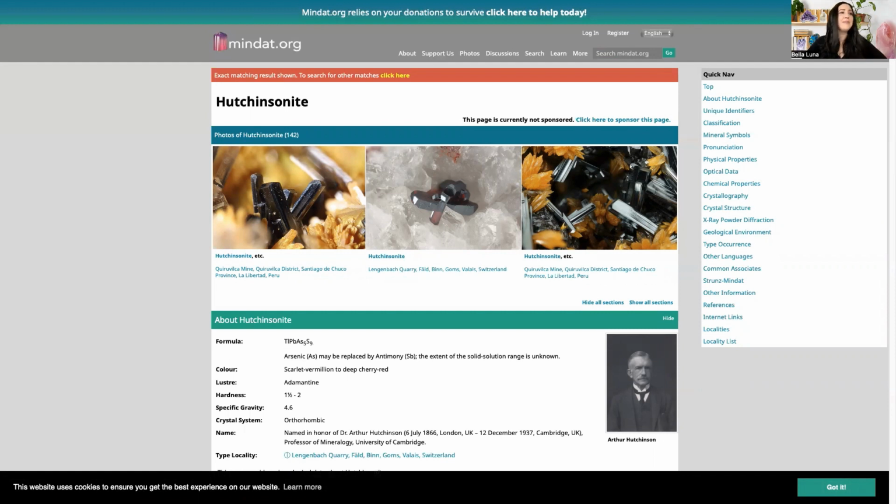Hutchinsonite. This one is really pretty. It has these beautiful crystals, and it's such a shame that it's also arsenic. So this is a no touchy. As a collector, if I handled it, I would only handle it with gloves.